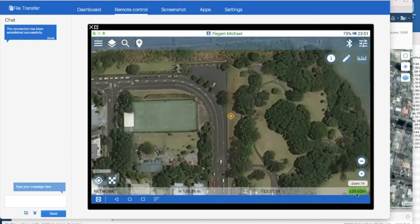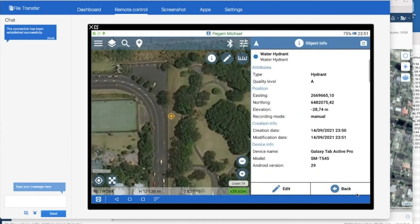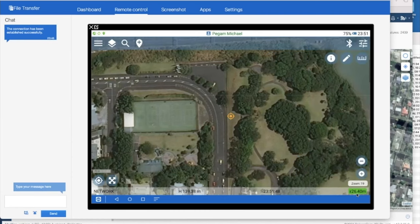If I click on the object, you would see it's a hydrant with quality level A, which I've put in. Recording mode was manual. And the elevation is wrong because I did not have a location. I was placing it manually. I see here it's already synchronized to the backend.